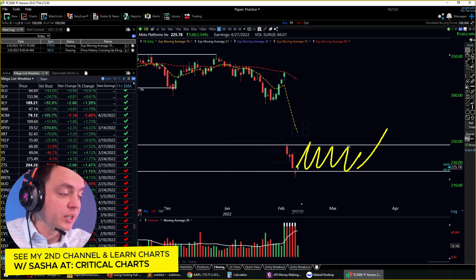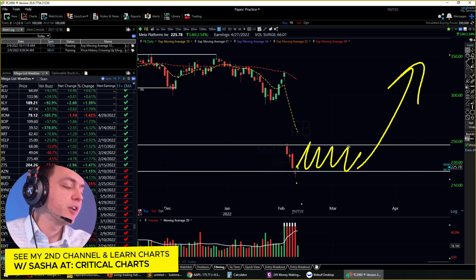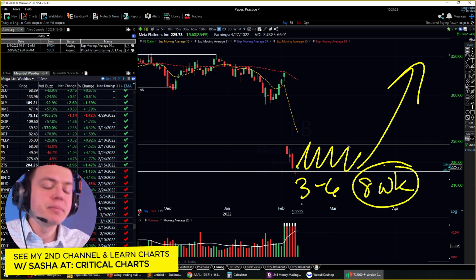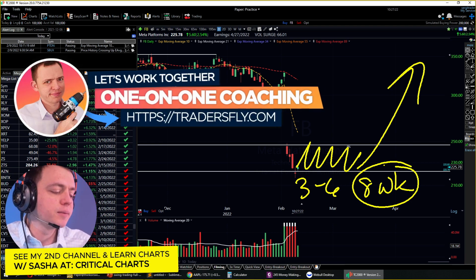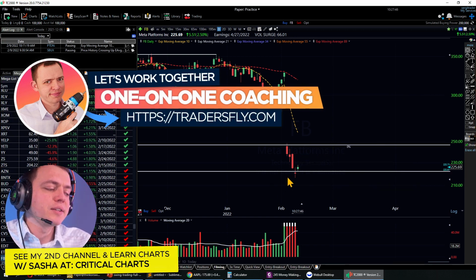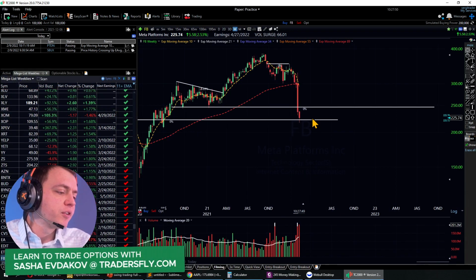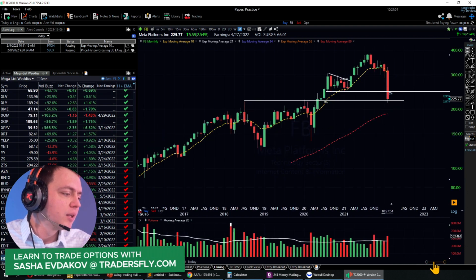After you see some sideways, that's where you might get that move back up. This time frame usually takes 3 to 6 weeks, sometimes about 8 weeks. It just depends how nasty that move is. From then you might be able to see some movement if all things look okay. If things do not look okay, then of course that could last for quite a long time. But usually you'll want to give it time, about 3 to 6 weeks. So anyway, that's my thoughts here on Facebook for the time being. You'll probably see some weakness for a little while.